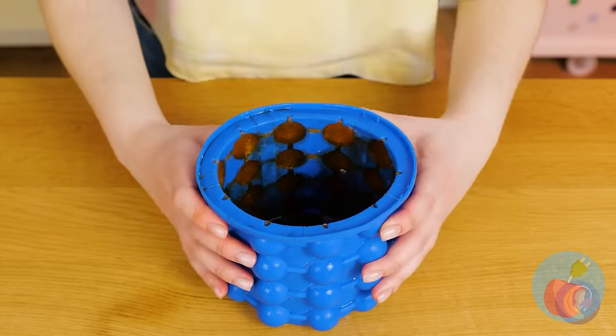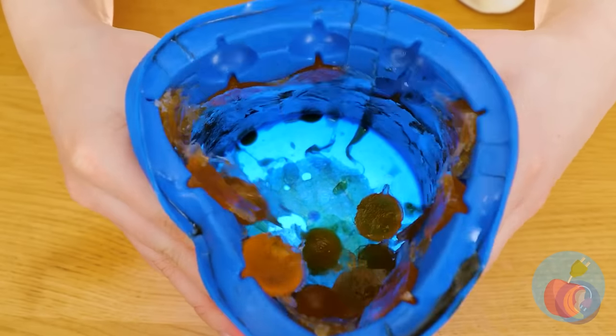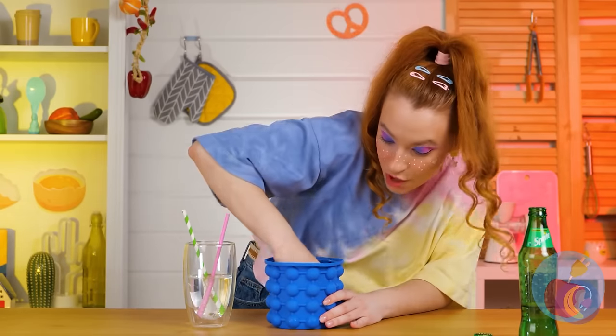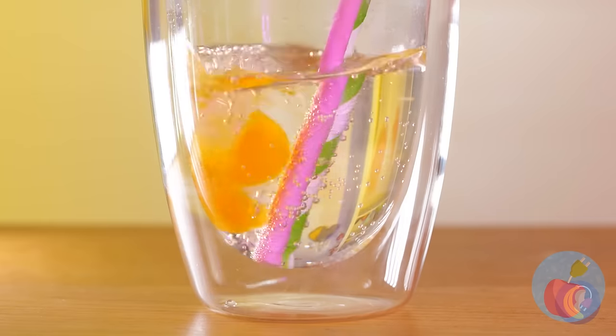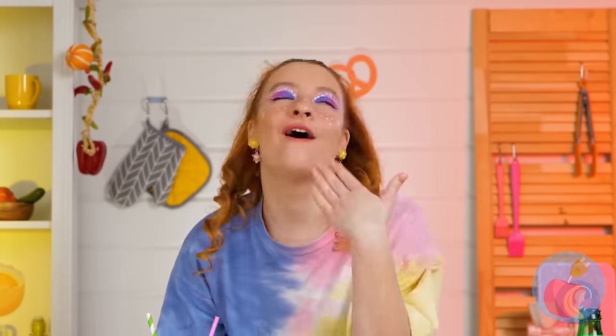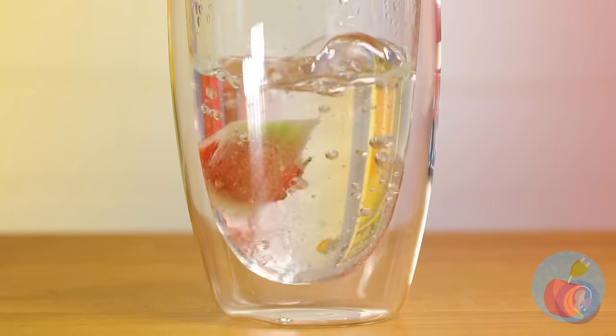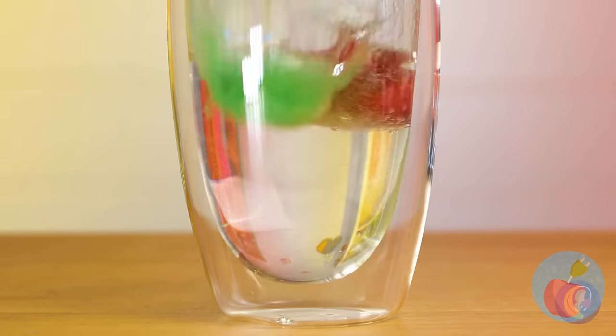Let's see how they turned out. Oh, you can just pop them out. Wow. Well, they'll certainly add some flavor. Phew. Real or fake, these things will make great party favors.